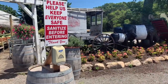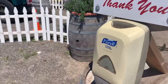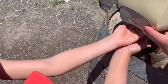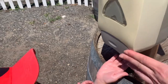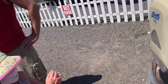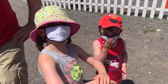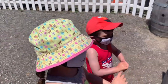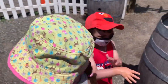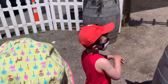All right. Says we have to sanitize before we go in. Put your hands out. Anything come out? Yep. Sanitize. It smells good. It smells like purple grapes. Alright, let's head in. Let's go through these where the flowers are.